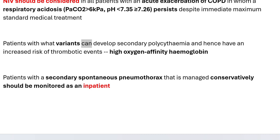Patients with high oxygen affinity hemoglobin variants can develop secondary polycythemia and hence have an increased risk of thrombotic events. Patients with a secondary spontaneous pneumothorax that is managed conservatively should be monitored as an inpatient.